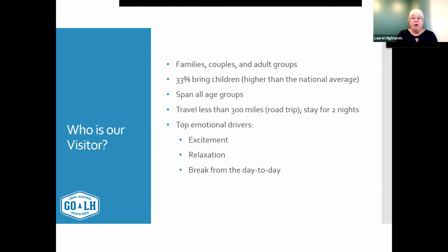What are the top emotional drivers? And I think this is for every one of us. They're looking for a little bit of excitement or a change of pace, relaxation, and a true break from their day to day. All of these are critically important, and you need to think about that when you are comprising your tourism grant.